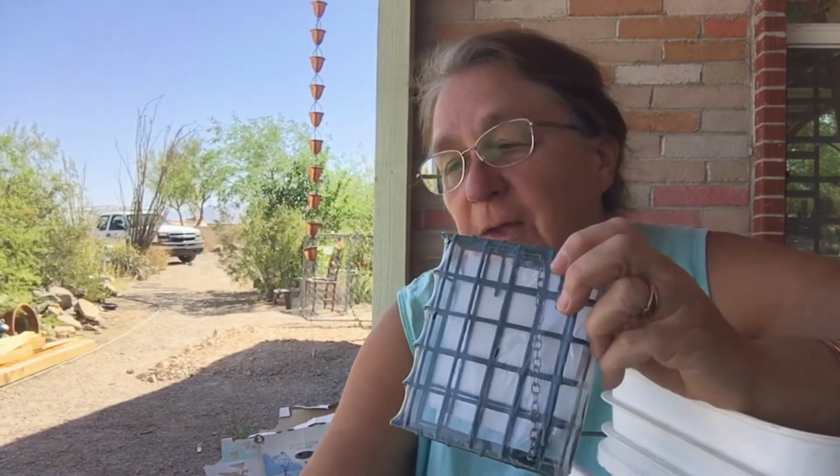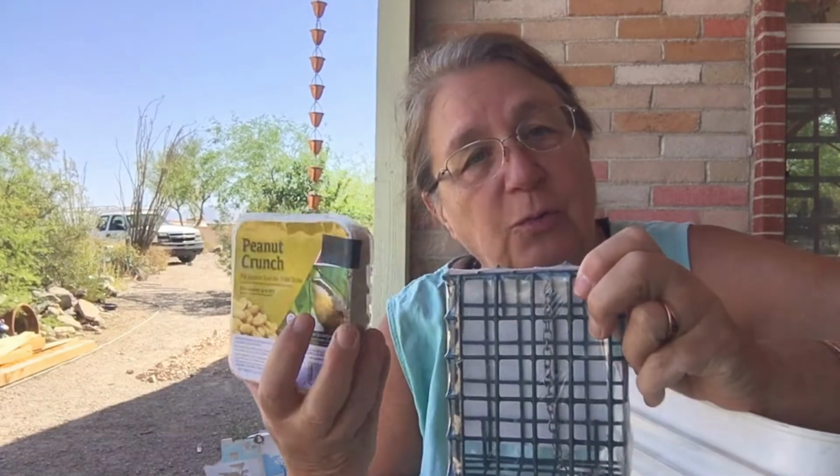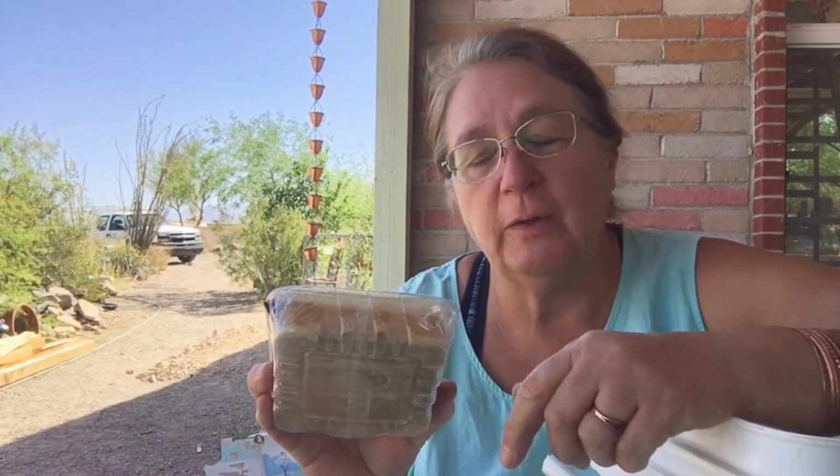Now, some people like these suet feeders. And those are nice too, and I do use these in winter down by my Airbnb guest house. And I put this out there, and the guests just simply adore watching the birds feed on the all-season suet for wild birds.